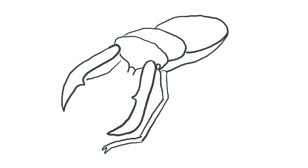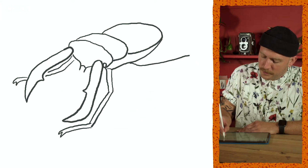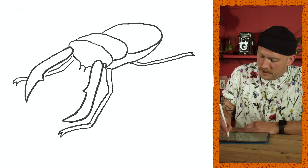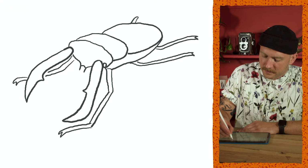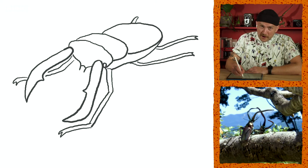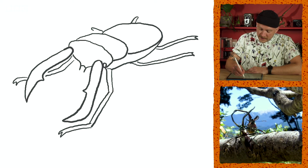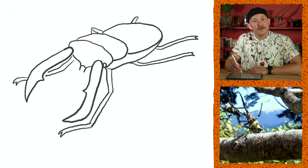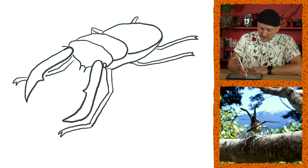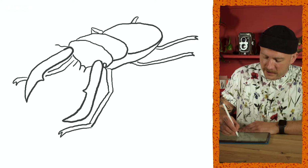Another little leg out the front there. Whoop. Sorry, just drawing the legs in the back. Quite like the way these guys look. Very tough looking. So 25% of all species on the planet are beetles. And 40% of all insects are also beetles. Got a monopoly, haven't they?